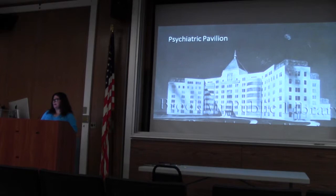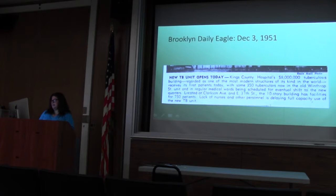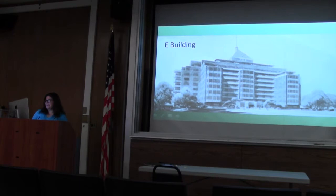In 1951, a new tuberculosis building was opened. There, as they said, some 350 tuberculars will now be in the state-of-the-art facility. It actually had room for other chronic diseases with a max capacity of 750 patients. Our fantastic E building. Now, the thing that's different now is that there's actually just a first floor extension where the long hallway is leading between the D and the E building. It's really just an extension of the first floor, and it leads right up to this.